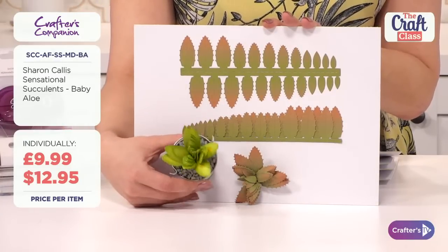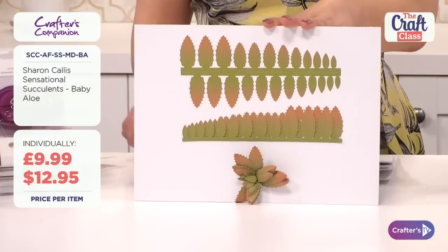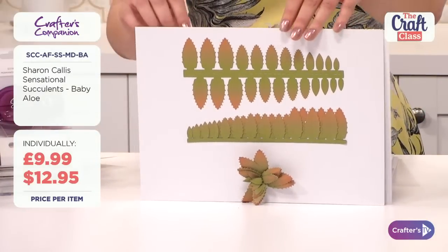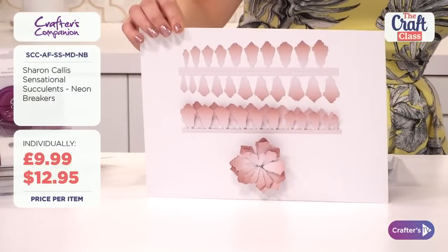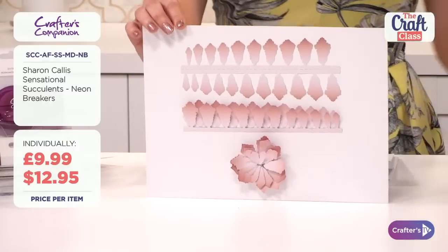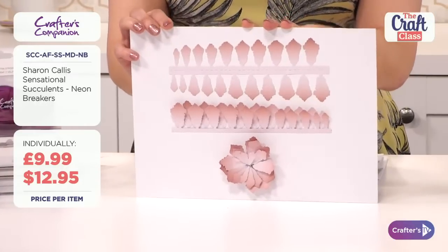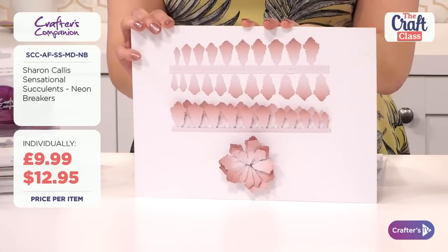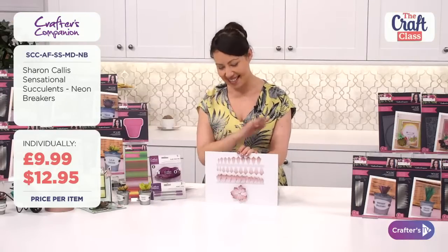That is the exact same die, exact same technique, but a really different feel due to those paper pads. You've then also got your neon breakers. Now the neon breakers, I actually think if you did a single layer of them, maybe used a different colour paper, you could use these for a poinsettia, maybe for Christmas. I don't think they look too dissimilar, to be honest. So if you are thinking that far ahead, then this is great for you.